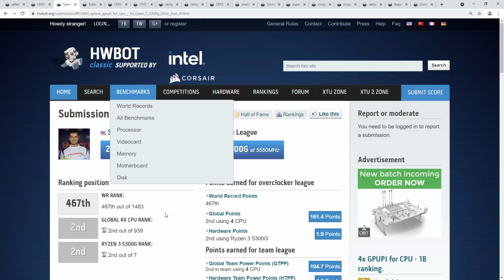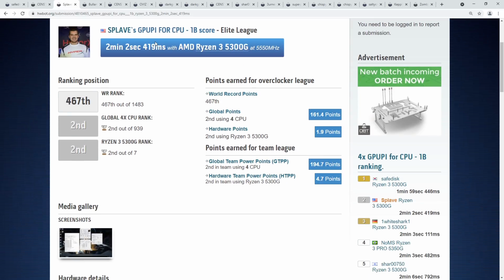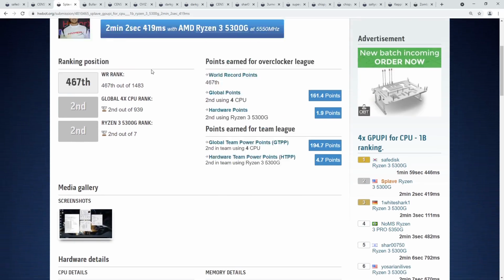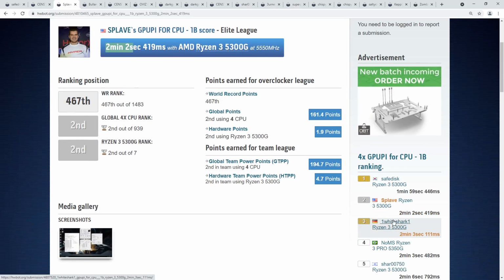Next, we have Splav's quad-core GPU Pi for CPU. We've seen this in the recent roundups over and over again. The 5300G is very good at GPU Pi for CPU 1 billion. It's currently the best CPU for it. And so Splav previously, well, White Shark beat Splav. So White Shark was second place like last week.